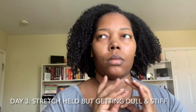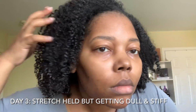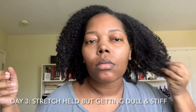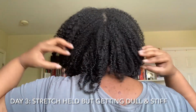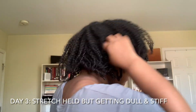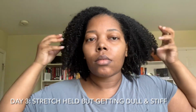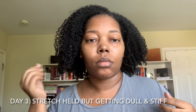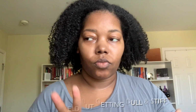Day three was when I started having trouble. I just woke up and all of the luster was kind of gone. It was getting really stiff. I had a similar experience with the African Pride gel, and this kind of is giving me that vibe. I wasn't really a fan by this point, and I figured that by the next day it was probably going to start looking a little funky. So instead I decided to rewash and use different products.